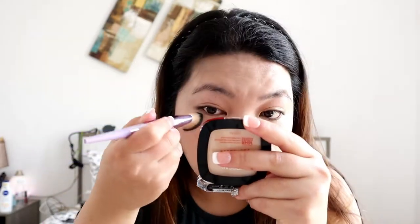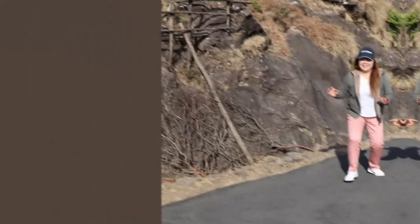That it's not good to use a brush, like you're doing it on a barbecue. So, just dab so we can avoid the lines that the brush created when you do it like this. So, ayan! Tapos na ako mag-blend ng foundation and ng concealer.